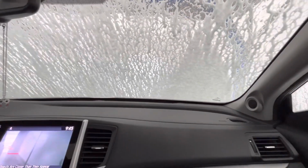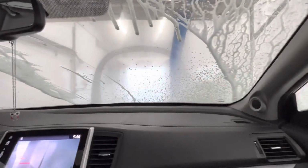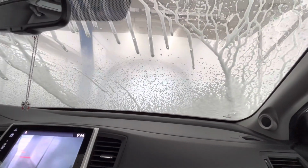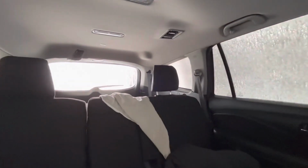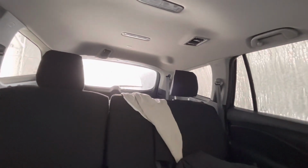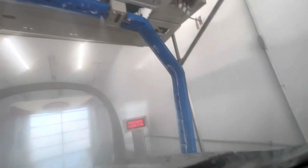Great coverage of the triple foam. I think we got another pass, don't we? Yep. Okay. Need another pass. To leave it off. High pressure wash now.